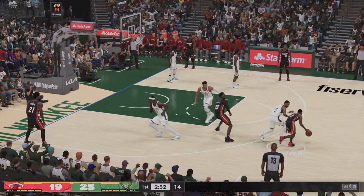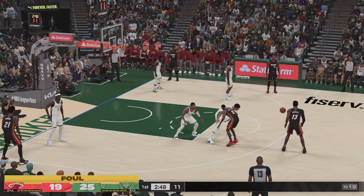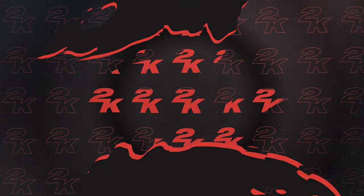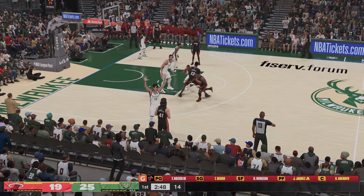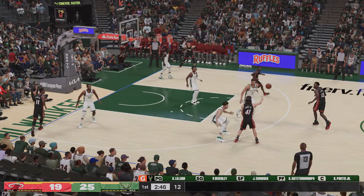Rozier against Lillard. Rozier outside. And Giannis Antetokounmpo picks up that foul. That'll be a second foul of the game. A different look for Milwaukee. Lopez, he's checked in for Portis. Gallinari comes in for Giannis Antetokounmpo. And Chris Middleton is subbed in for Crowder.